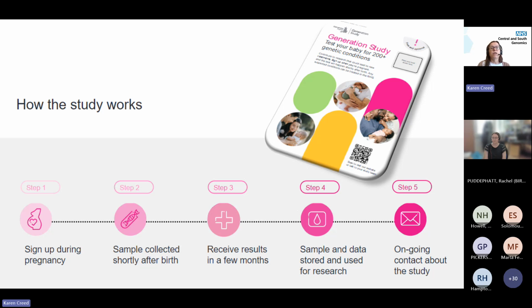So we have information leaflets, we have a video, we have a website, and parents, having had that initial information, if they want to have a further conversation, can register on a web portal, and one of the researchers will contact them, or they can approach the research team direct. And then there will be one or more consent conversations where parents can explore all different aspects of the study and then make a decision about whether they want to take part or not.